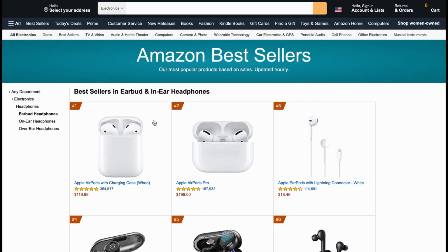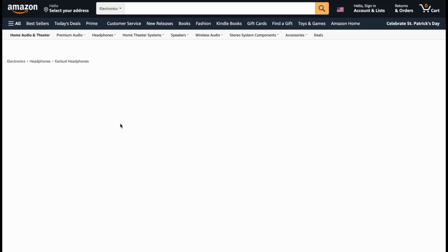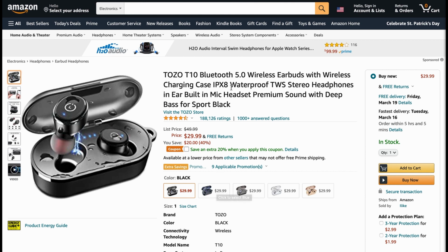Today we are taking a look at the Tozo T10 wireless earbuds. These are the #4 ranked best-selling wireless earbuds on Amazon bestsellers. They come right after the Apple AirPods, the AirPods Pro. You've got the Tozo T10. So you can pick these up on Amazon for $30.